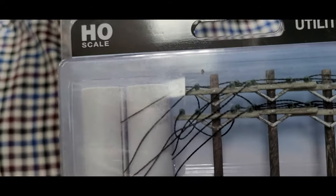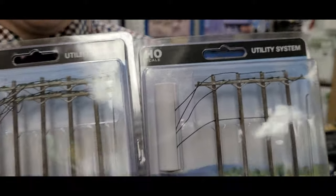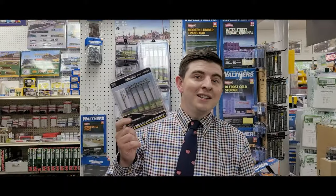These are really cool things, especially if you want to make your village or town or city or whatever look as realistic as possible. These are definitely what you should have on your layout. The double sells for $19.99, and we have the singles for $15.99.